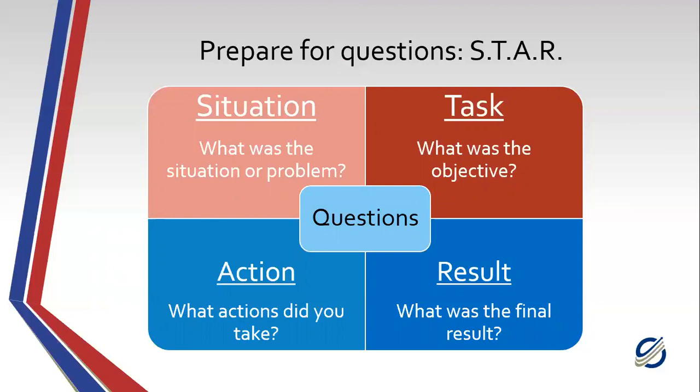So this could be, we had a customer that was dissatisfied with his customer service and wanted to obtain services for free. The task, so you're going to talk about what your role was, what was the objective in this situation. And so the task may have been, we wanted to provide customer service and have the customer leave happy and satisfied with our services and our product.